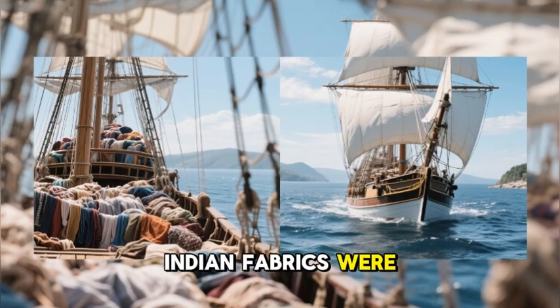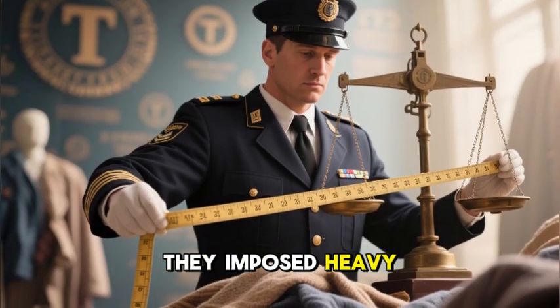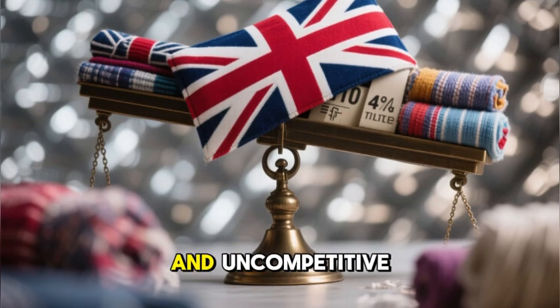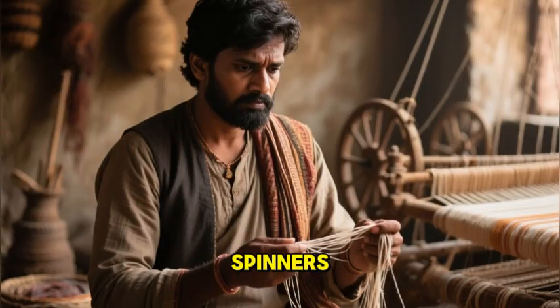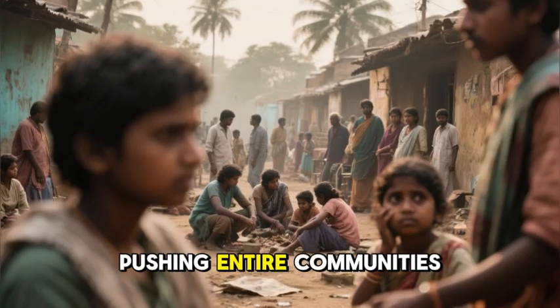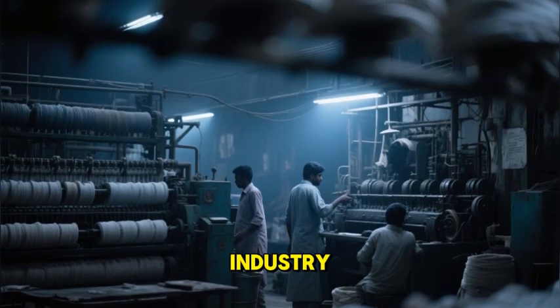Indian fabrics were in high demand globally, but Britain wanted its own mills in Manchester to thrive. They imposed heavy tariffs on Indian textiles, making them expensive and uncompetitive, while flooding the Indian market with cheap machine-made British cloth. Millions of Indian weavers, spinners, and artisans lost their livelihoods, pushing entire communities into poverty. This wasn't just competition. It was a planned destruction of a thriving industry.